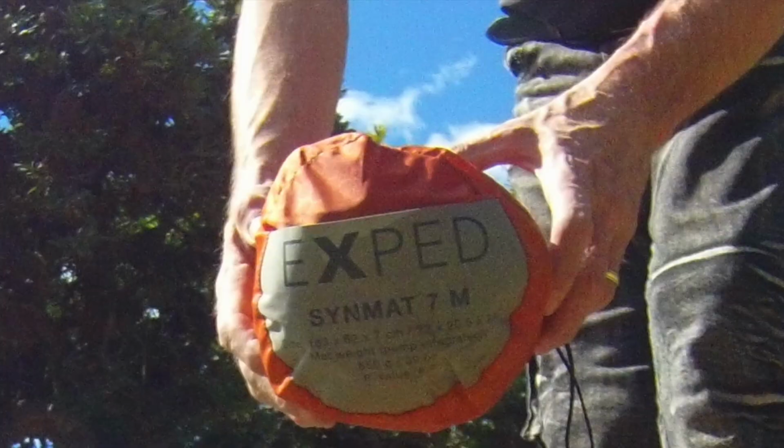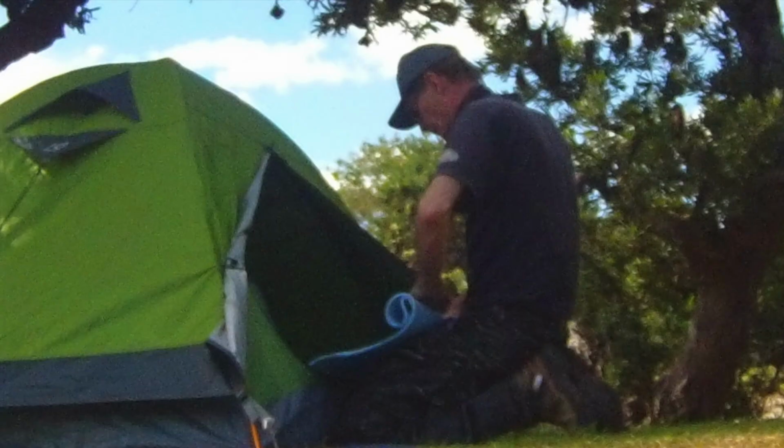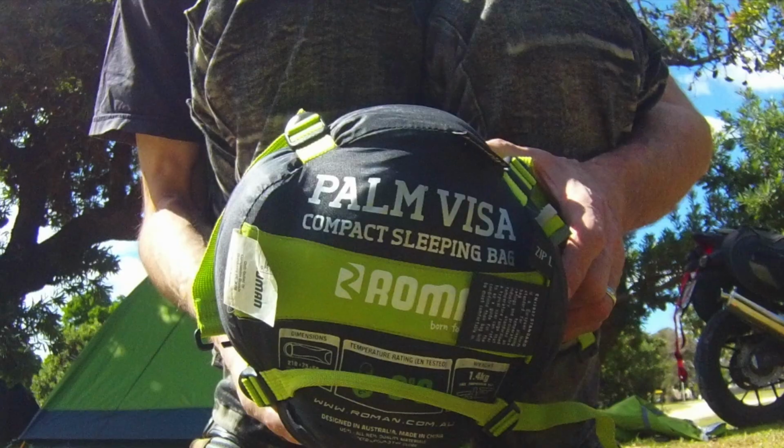I have this X-Ped SIM mat to sleep on, very comfortable, easy to inflate and deflate, but it makes this terrible farting noise against the floor of the tent every time you move. I finally got around this problem by putting a thin, very light foam mat under it. I have this Palm Vista sleeping bag, claims to be rated to 0 degrees, in reality only good to about maybe 7 or 8 degrees, fine for most of what I do.